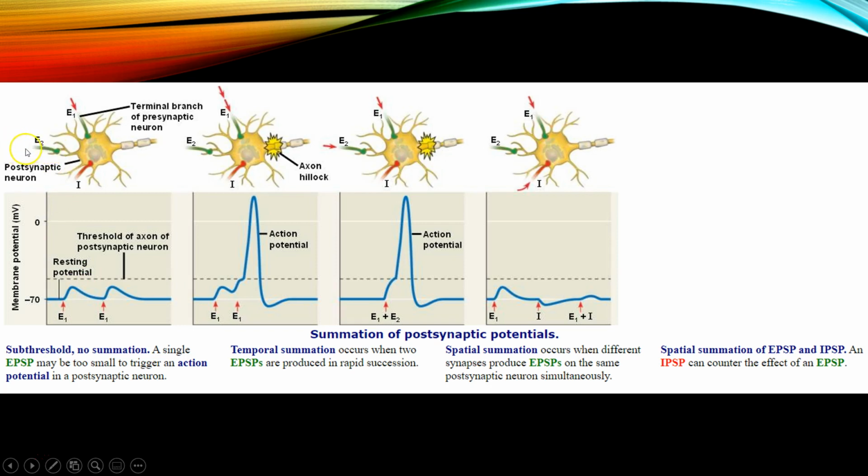And then here's E2. This is another excitatory synapse, where this neuron is releasing another excitatory neurotransmitter, and you're getting a little bit of sodium that's entered into the cell. And here's another excitatory postsynaptic potential, but not enough to reach threshold. Now, let's talk about summation here. So here is temporal summation, which occurs when two EPSPs are produced in rapid succession, so shortly in time, close together in time.